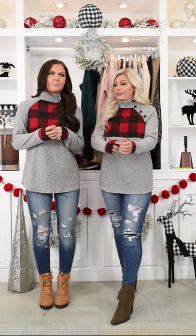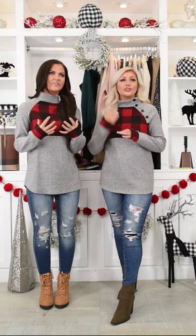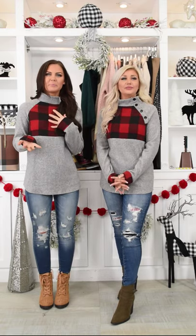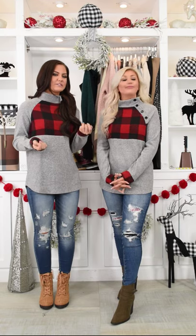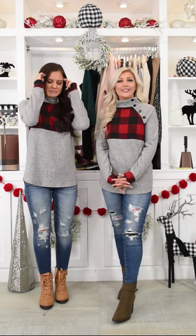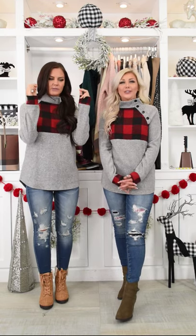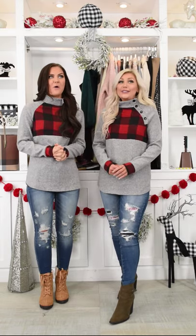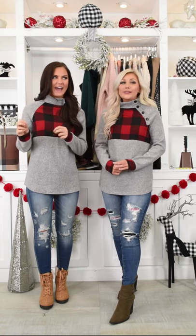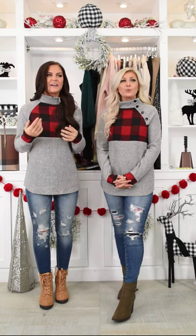But it has all the same details as the other one. It's just more of a traditional plaid pattern. Yes, like buffalo plaid. I love, love, love that. I really like red and black plaid too. I think it's just so classic and perfect. It reminds me of Christmas pajamas. Whenever I think of the epitome of Christmas pajamas, I think red and black. Yes, so this is perfect.